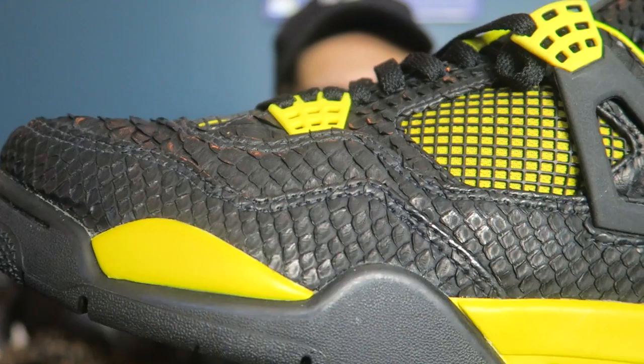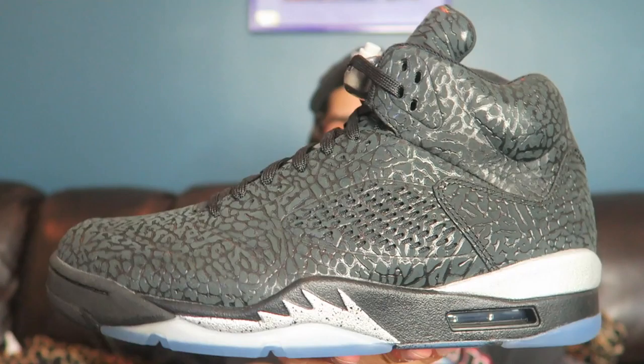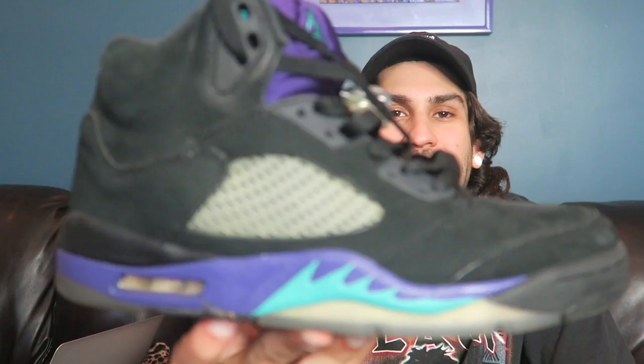Now jumping into the fives, got the Shanghai fives, infrared five lab or three lab fives, a grail of mine, the burgundy fives. If anyone has a size 11 to 12 in these, let me know. I will PayPal you instantly. Black version of three lab fives, grape fives, brand new. Black grape fives, fire red fives, Laney fives.